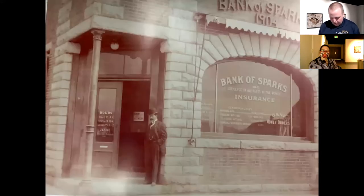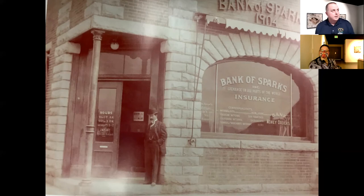The Bank of Sparks was founded on October 12, 1904 with a capital of $2,500. The first officers were President Walter Harris, Vice President Richard Kirman, who was later Nevada's 16th governor and also served as mayor of Reno, and William McMillan, who was later state treasurer. Now this was the bank for Sparks. It was where all the railroad workers went to cash their checks. It was where all the merchants did loans and did their business. It's where the city of Sparks and the Sparks School District had its money. It was really the bedrock of the community.